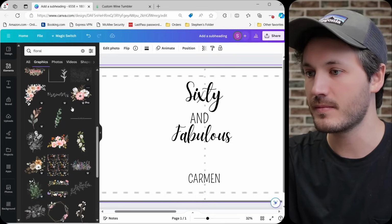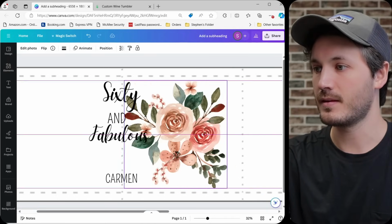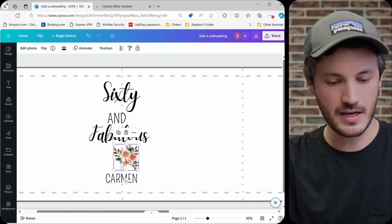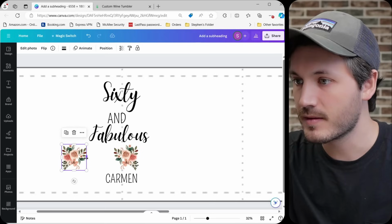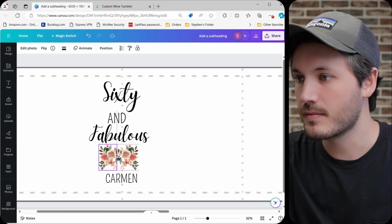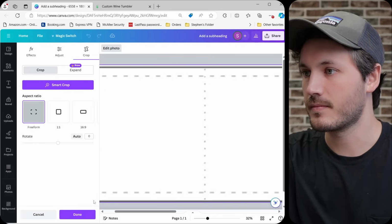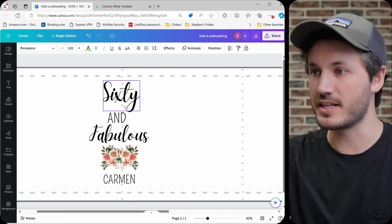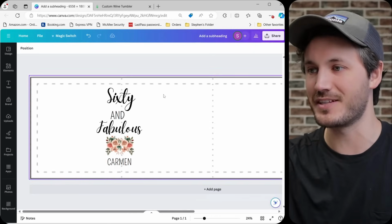So scrolling down, I might select this one right here. And I might be able to, let's see if I copy this, maybe I can flip it just to make it look a little bit more full. Let me move this to the front. All right, it's a little quick, guys, but I think this is it. 60 and fabulous. Jesse's number one best-selling design on a wine tumbler.